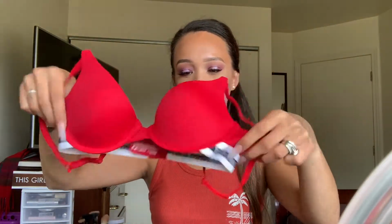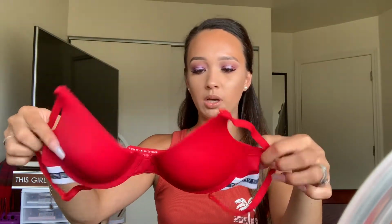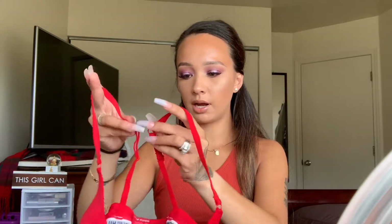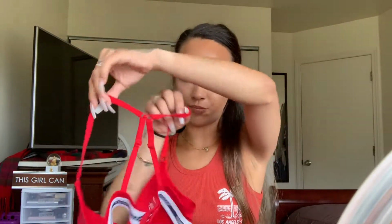And the last thing, oh yeah, I forgot that I also got this bra at Ross. It was $12.99. It's a Tommy Hilfiger one. It's really cute, and it actually has the clamp in the back, so you can make it a cross back bra, which I personally love. That's my favorite bra to wear. And anything that I can find in a 34A, I'm buying, because it's impossible.